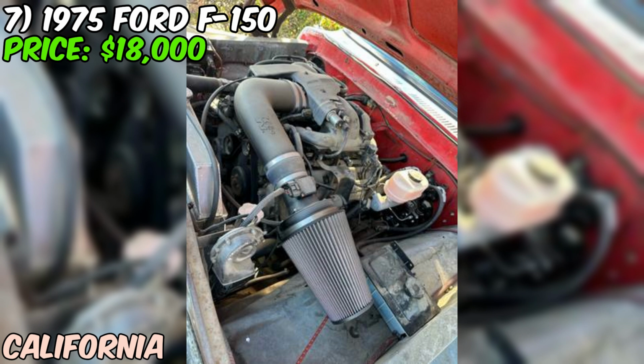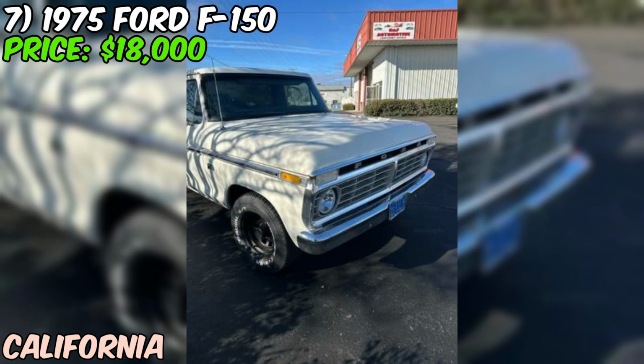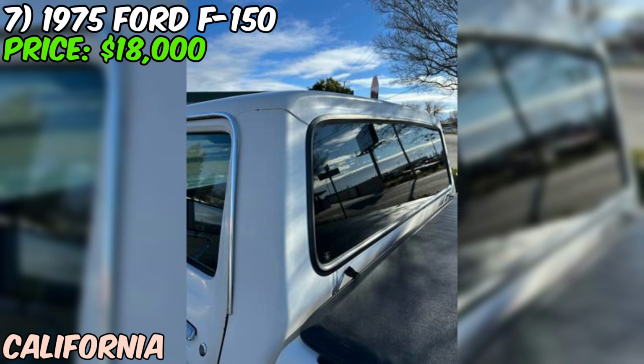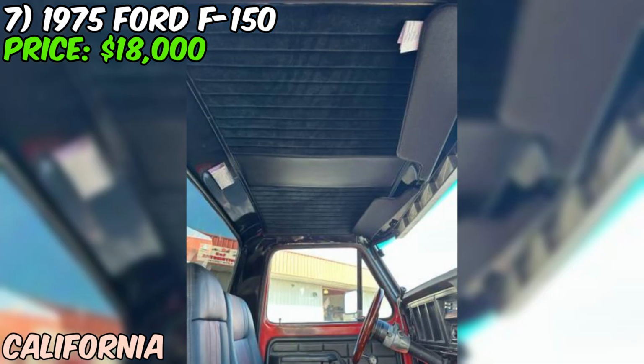that price tag. If you're interested in this truck, you'll definitely want to ask for a complete list of those upgrades and recent maintenance. These old Fords are great trucks with tons of potential, but at this price point, you need to know exactly what you're getting. What do you think about this mystery white F-150? Would you want a lot more details before considering it at $18K?